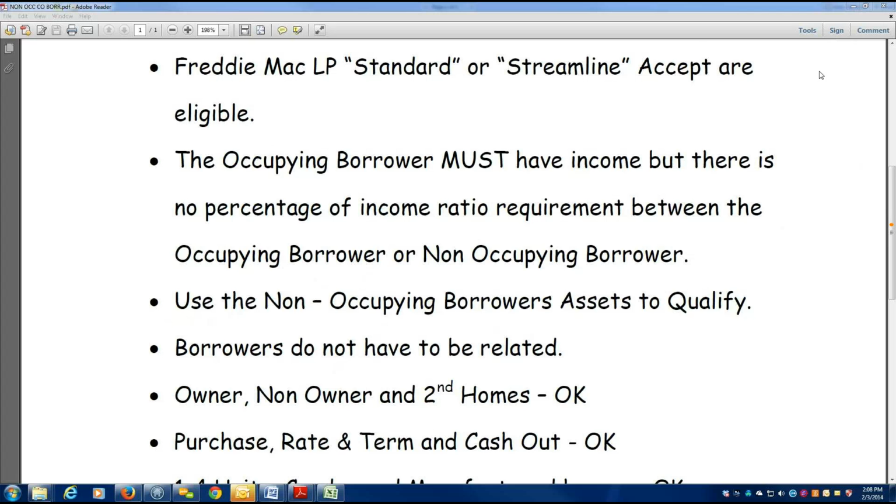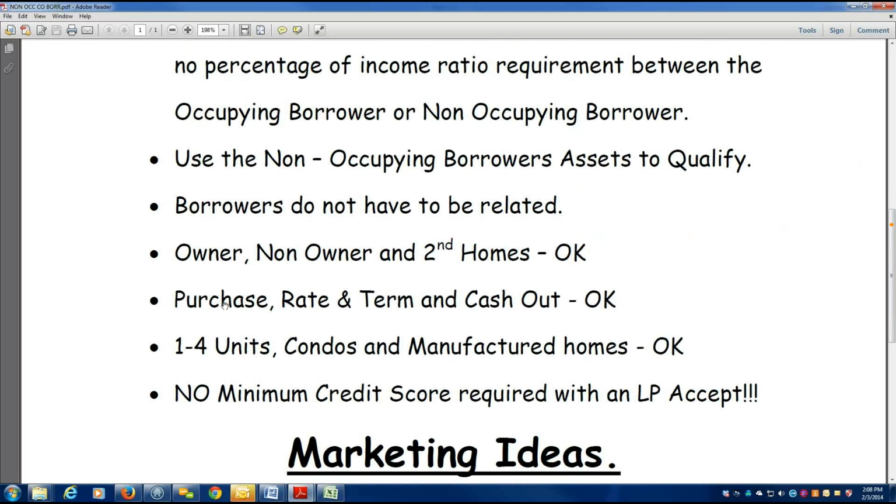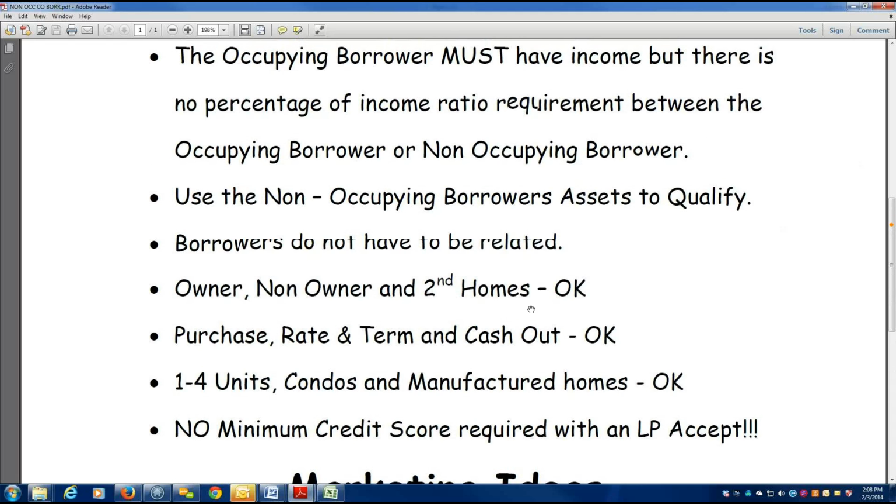Scroll down. This is good also on an owner-occupied, a non-owner-occupied, and second home. Okay. It's also good on a purchase, a rate and term, and a cash out. It's also good on a 1 to 4 unit, a condo, and/or a manufactured home. And also the great thing about this is there's no minimum credit score required as long as you have an LP accept, as long as you have an LP approval.